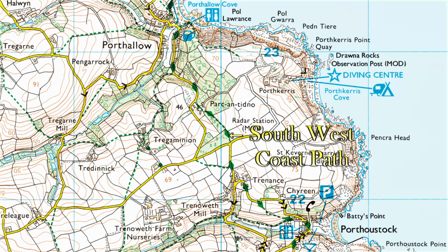Now, one of the things I didn't explain earlier on in the video is that the southwest coastal path, remember I said it's a remote section there between Porthallow and Porthoustock, Porthallow, where we are at the moment. It's because the southwest coast path has been moved inland. It actually follows part of a road and it crosses a field.